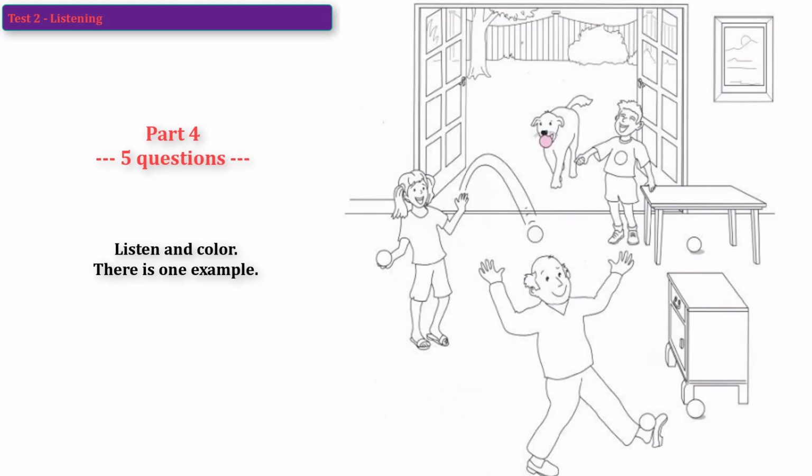Three. Can I color the ball next to the cupboard? Yes. Is purple okay? Yes. Color the ball next to the cupboard purple.